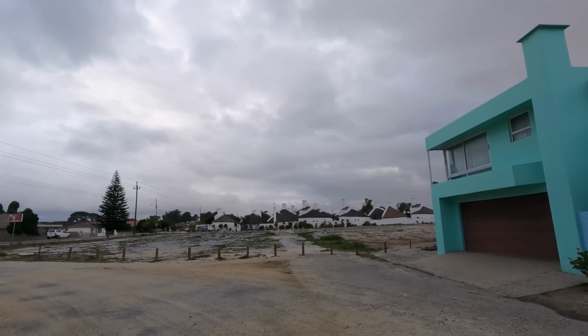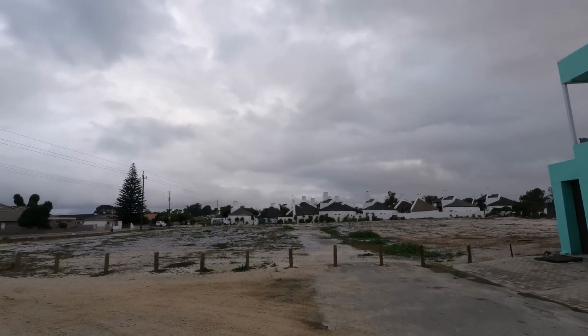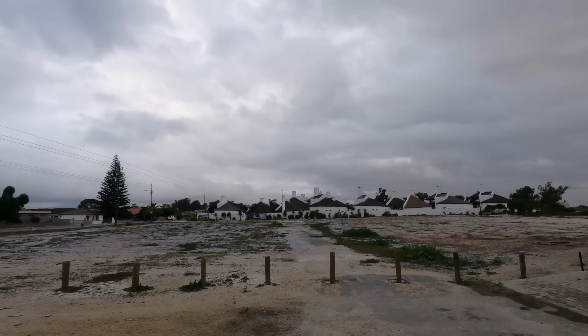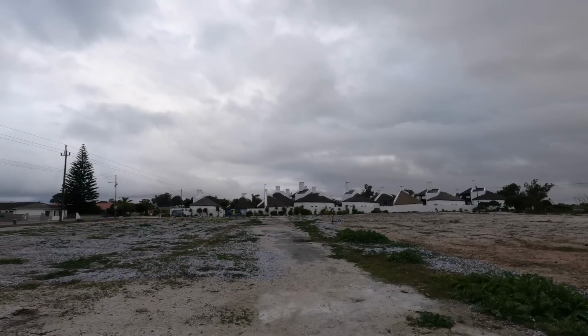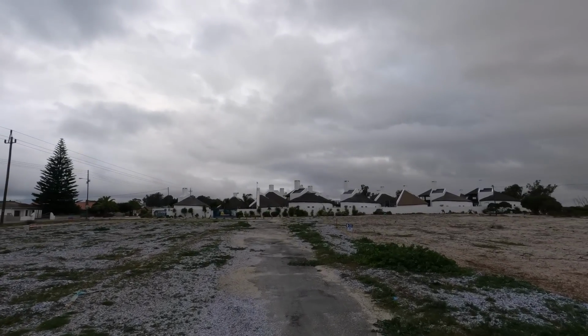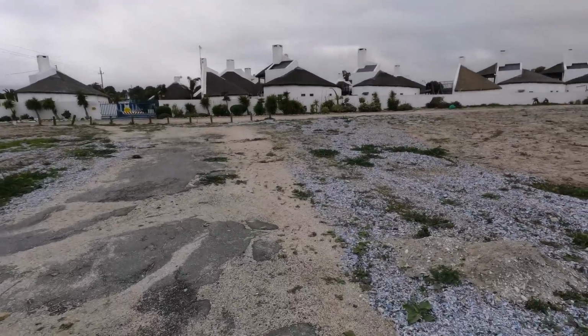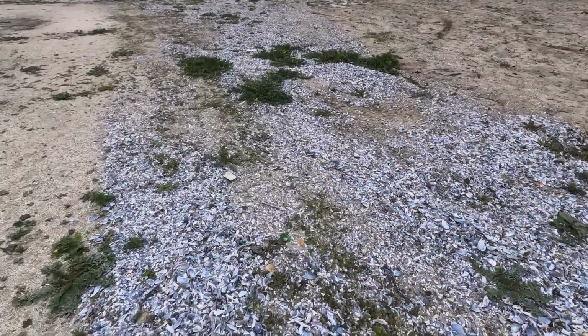Wonder what's in front. Yeah, it says there Slakkepas, so snail's pace. Maybe another resort. Let's go and check it out. You can see very distinct houses as well, with a thatched roof, and you can see the use of the crushed mussel shell over here.